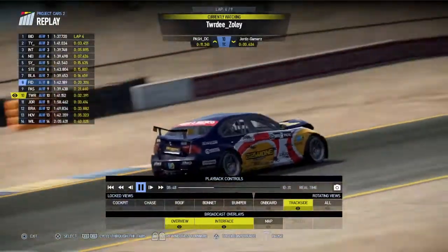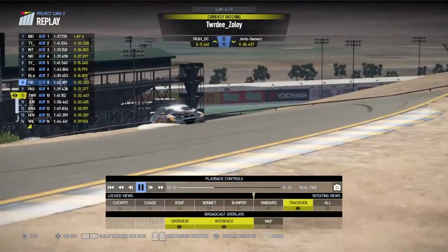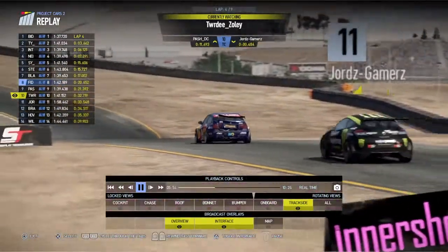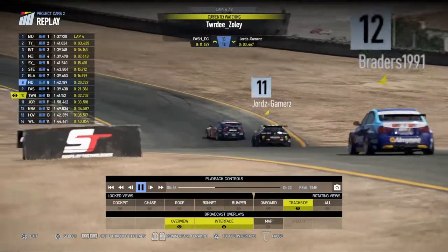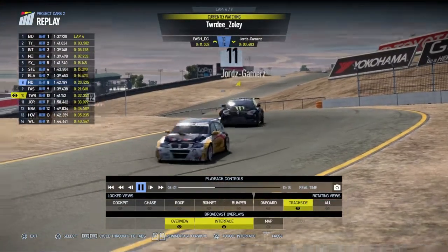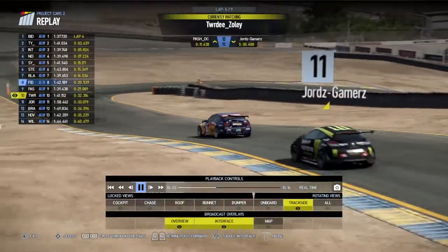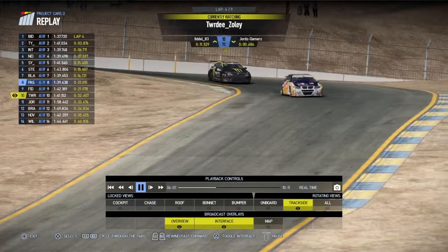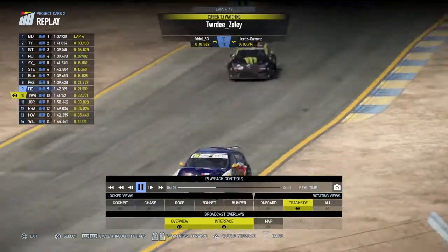Twerdy, Zoli, well done to him. He's in 10th place with a rather oddly aerodynamically hindered BMW, and yes, that one's definitely seen better days cosmetically. So well, as long as the roll cage works, get it out there. But yeah, that's looking more like a 1 Series with how much it's had done to it, as George closes right up on the back of him, but no way through is found.